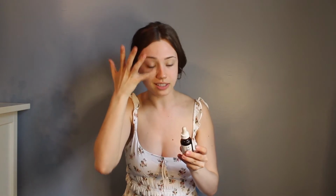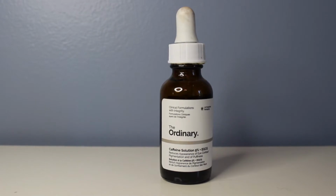My eyes are so puffy. I don't know how good the camera is. I don't know if you can tell, but my eyes are super puffy and I have these huge dark bags. Still haven't figured out how to deal with my bags because every time I put something on them, it doesn't actually help. So we're still trying to figure that out. But I put this caffeine solution under my eyes and I find that it makes a difference. I put the tiniest amount. I do this twice a day and I'm finding that it helps a little bit. Okay, so that's my base.